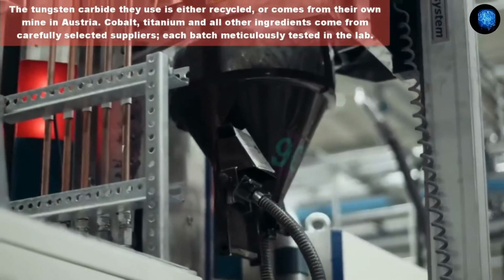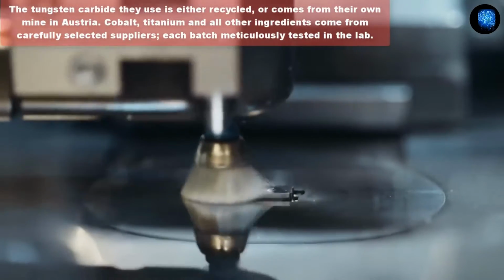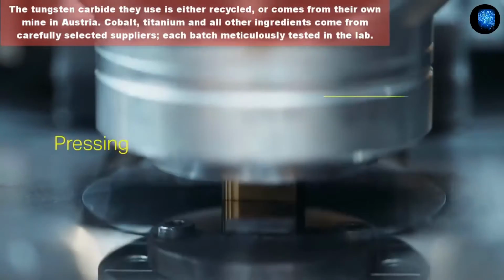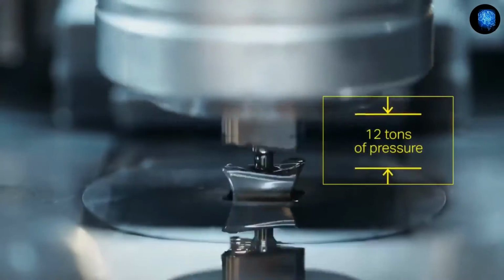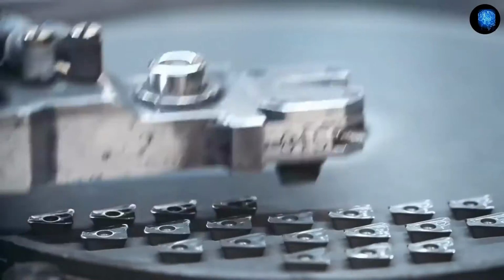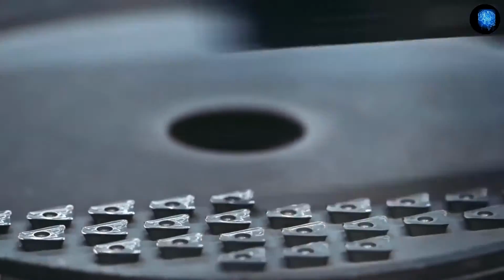Sandvik Coromant says the new geometry contributes to improved cutting performance across a variety of materials, including titanium, tool steel, and stainless steel. In addition to productivity gains, the company says these inserts have longer life, produce a smoother cutting action, and reduce machining noise and power consumption.